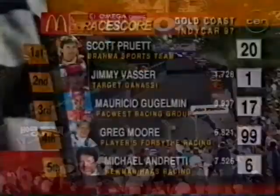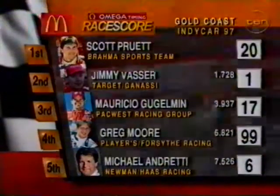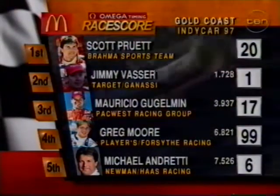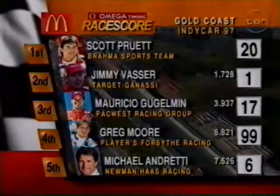Thank goodness for the tyre barriers in the straight ahead position. What next on this incredible day of racing? Indy Carnival 97. Scott Pruett has inherited the lead. Jimmy Vasser, the current world champion, is now in second place. Gugelmin, Moore and Andretti make up the top 5. Who will come first? Will it be darkness or Scott Pruett?